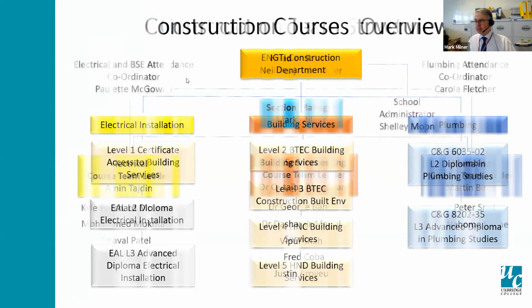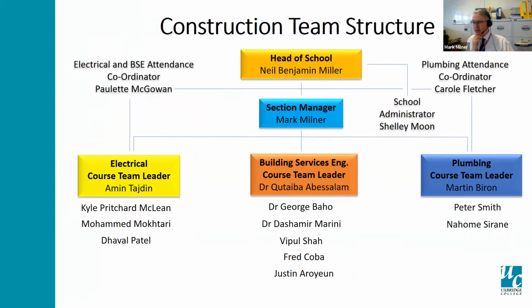So backing up this department, this is the structure that you can see in front of you now. We have a head of school. It's a school within the college, autonomous to itself. There's myself, the section manager. We have administration staff that surround that and do all the pupil attendance and things like that. And then under each discipline, we have a course team leader. For electrical, Amin is our electrical one, Katiba is our building services, and Martin is our plumbing course team leader. And as you can see underneath these course team leaders, you have the lecturing staff.